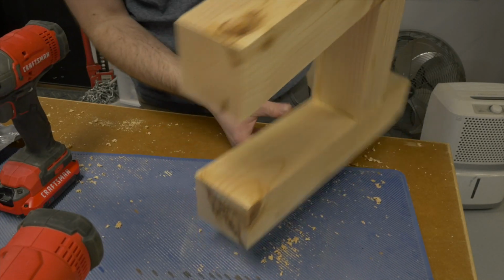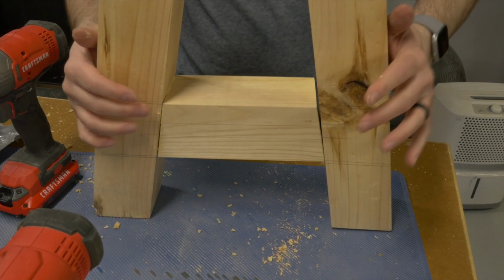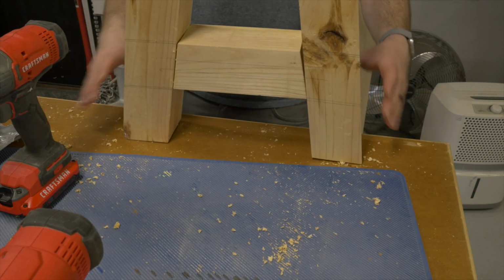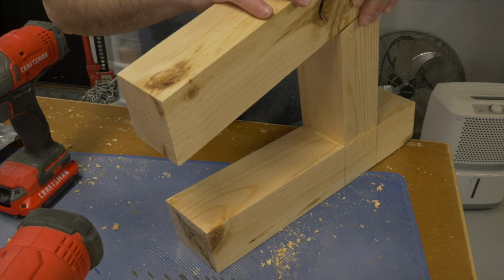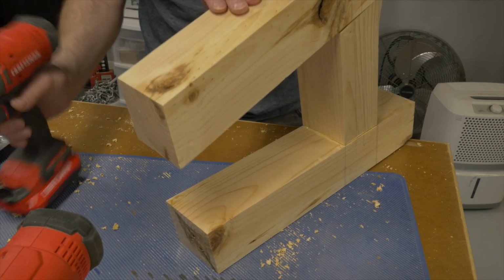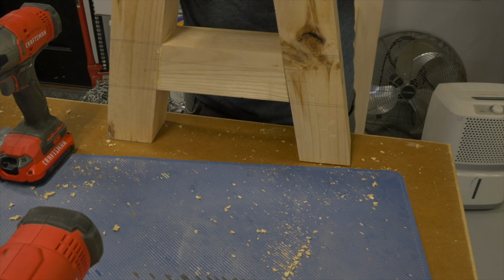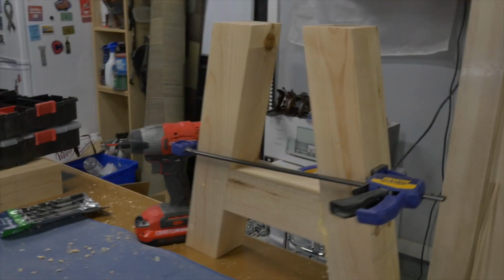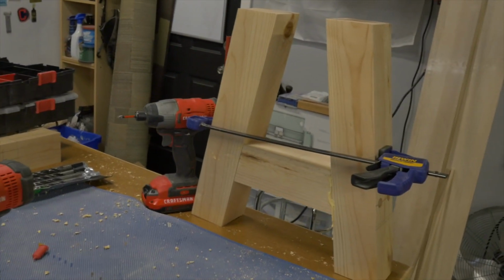Better. Not the best. What the hell? What did I do wrong here? Well, definitely didn't drive these in far enough. What I'm gonna do is clamp it, I think. That way I can get it nice and snug. All right, much better. Use some clamps to kind of help me line it up, and we're getting there.